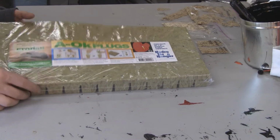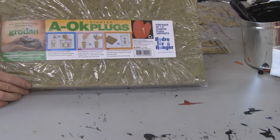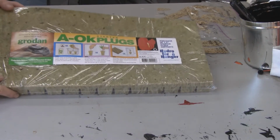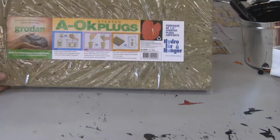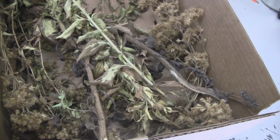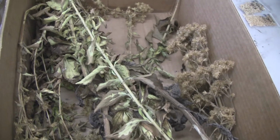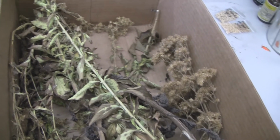Here I have a new sheet of 98 rock wool cubes, and I love the smaller ones. These are 1.5 inch, and let me show you what I'm going to be planting in these. Number one in my indoor winter garden this year is stevia. I call it stevia, just by habit.